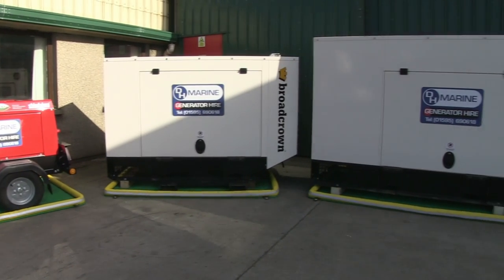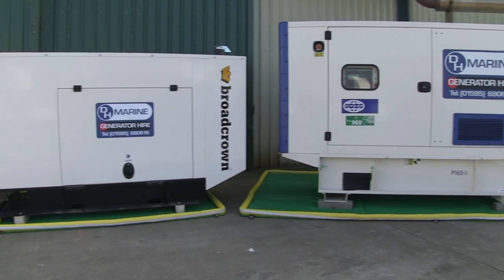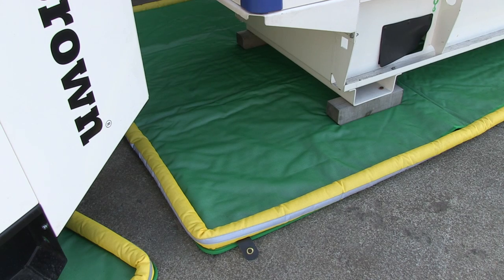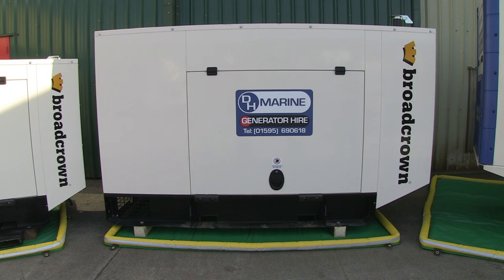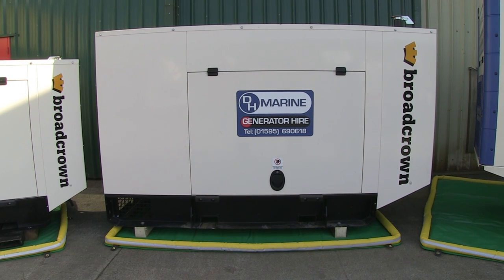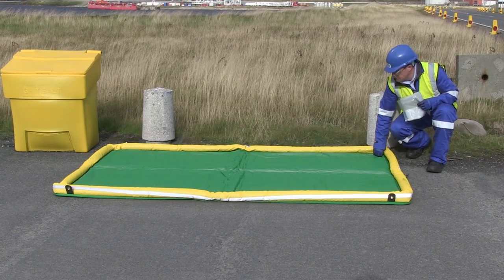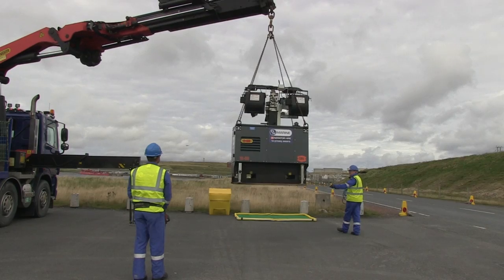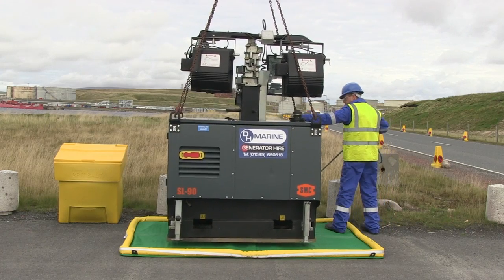DH Marine, in conjunction with Manvers Engineering and their product Plant Nappy, have developed specifically for the oil and gas sector the new oil containment mat to give an environmentally effective solution to several hydrocarbon containment issues on both onshore and offshore installations. Several key features are incorporated in this product that make it suitable for an industry that works 24 hours a day, 365 days of the year.